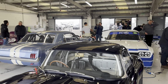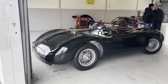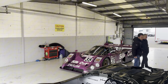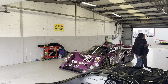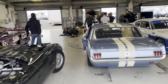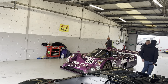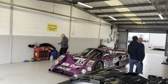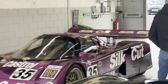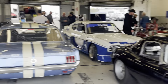Beautiful, beautiful thing. Not to forget, Jaguar C-Type. I'm unsure if this is real or a recreation, but it looks pretty spot on. And then the incredible Group C Silk Cut Jag. These were raced by people like his dad, Martin Brundle, back in the day. There's a few names on the side of that car. Can't read them from here, but clearly it's been to Goodwood. You can see from its Goodwood roundel alongside there. Phenomenal, absolutely phenomenal. Moving on.